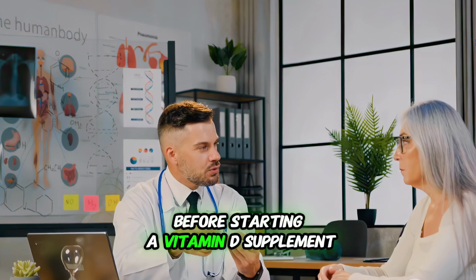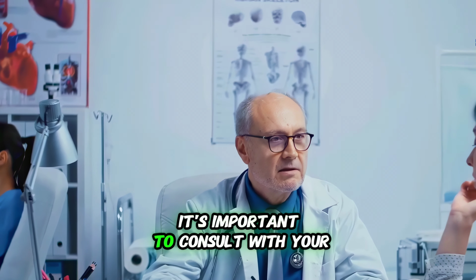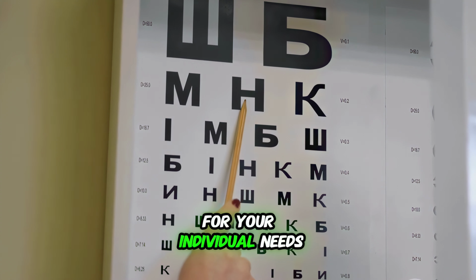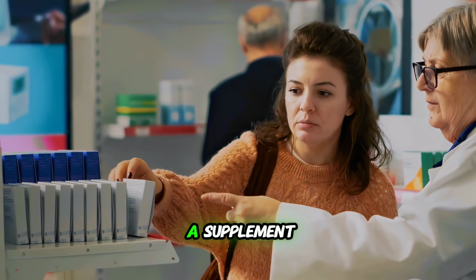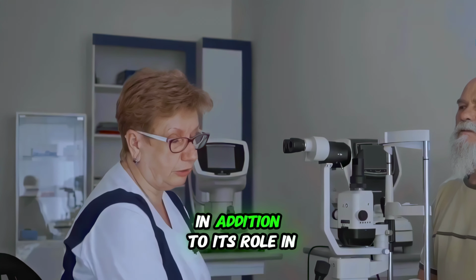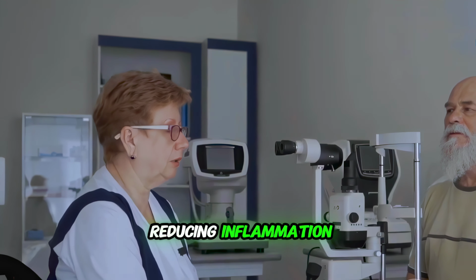Before starting a vitamin D supplement, it's important to consult with your healthcare provider to determine the appropriate dosage for your individual needs. They can help you choose a supplement and ensure you're getting the right amount without exceeding safe levels.